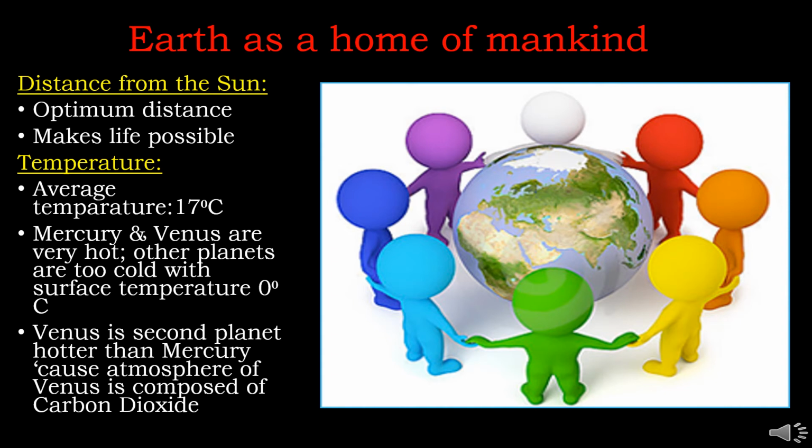Earth has certain features that make it habitable and thus a unique planet. Some of these features are given below. The first one is distance from the sun. The Earth is at an optimum distance from the sun. It is neither too hot nor too cold. The distance between the Earth and the sun makes life possible on the Earth.